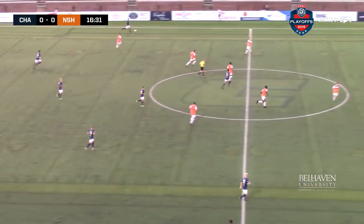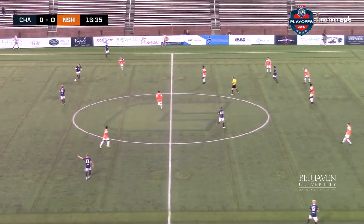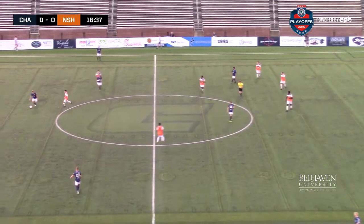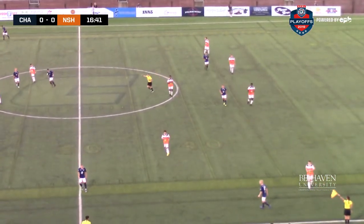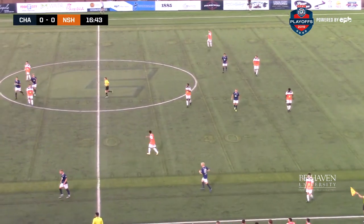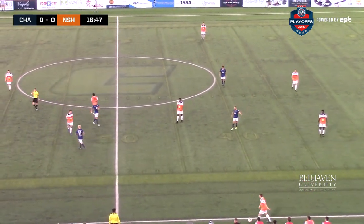Chattanooga with the best chances so far tonight. But you have to finish them. You have to finish them. You're right. We've already seen one game. That's what it looks like. Lots of good, skillful play, but no finishing, so it doesn't matter. So, yeah, that's what we're about tonight, folks, is goals and goals.